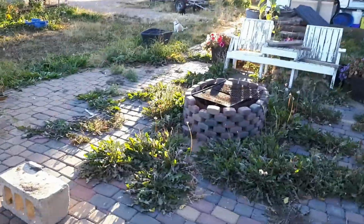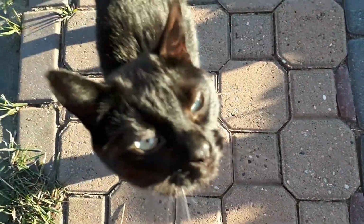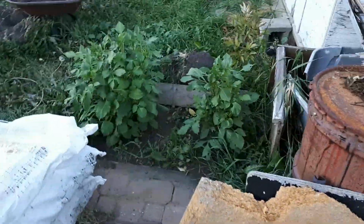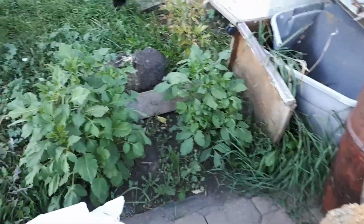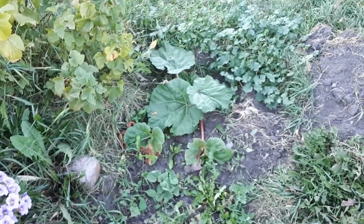Rhubarb's growing just fine. And Morgana eating grass. Yeah, Maru. Hi, sweetheart. That's my good girl. That's Mommy's good girl. And I know we haven't had any frost because these dahlias would have collapsed if there was frost. The peonies are doing okay over there. Got the rhubarb going on in here.